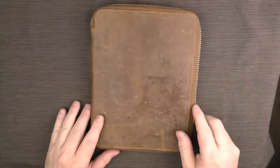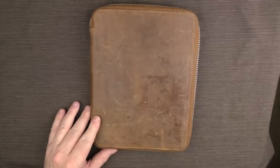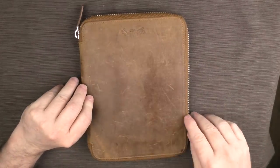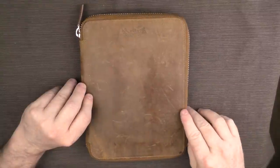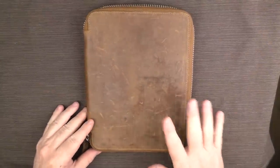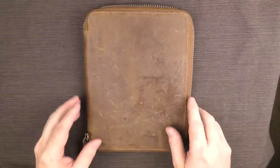Like with the other leather items I have, it's gained a lot of character over the time I've used it, with lots of different scratches and marks and wear and tear. I just think it really adds to the character. I think it looks really nice. It's functional, so that's a pretty good combination.